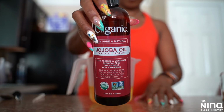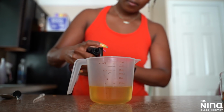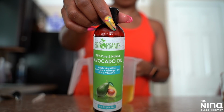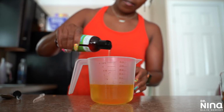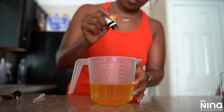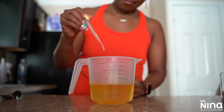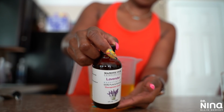Y'all, the reason why I gave y'all the amounts down below is because I'm making 4 bottles. I have friends that I'm making this for, so I want to make sure that I gave you all the right amounts for just one bottle. Just in case you're not making one for an army, this is just me mixing all of those oils, and you can find all the amounts down below.